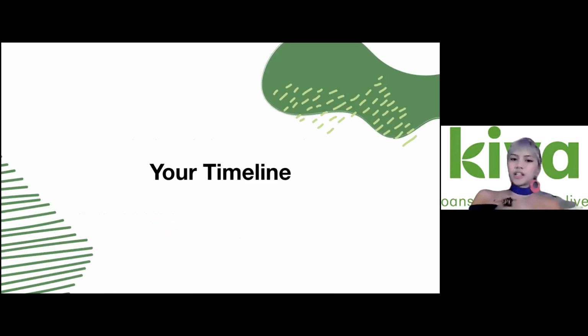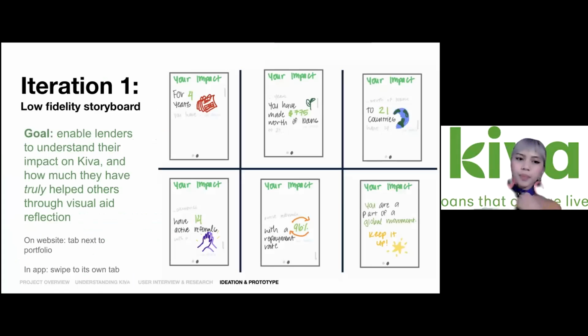The prototype that Harrison and I worked on was more of a timeline and anniversary combination, so I'll go ahead and describe my first iteration of the timeline. So this is the first iteration. As you can see, it's a low fidelity storyboard, but my intention was for lenders to understand their impact on Kiva and how much they have truly helped others through visual aid reflection.